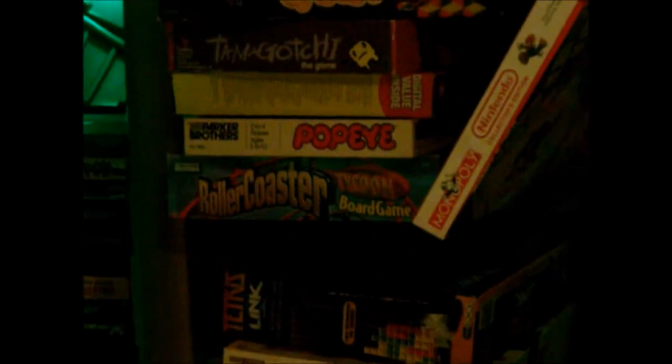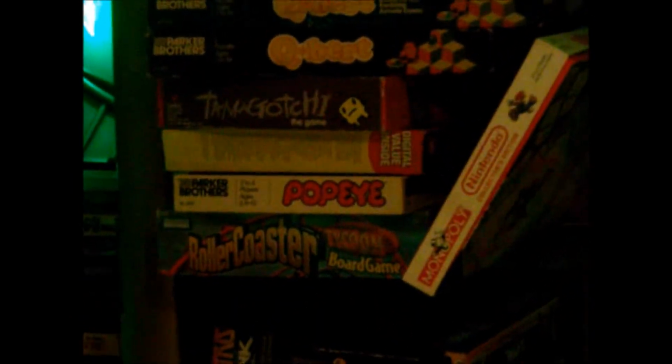This is one of my favorite sections. This is the video game board games. Hubert and Popeye.